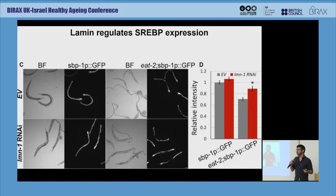How does this work? So we wanted to see if SREBP, which is responsible for lipid biosynthesis, is involved. Specifically, we wanted to see if transcription of SREBP is involved. We looked at GFP expression from under the SREBP promoter, and indeed we saw an increase. Not very dramatic. This isn't the only explanation, but this is part of the mechanism. So we have changes in transcription.